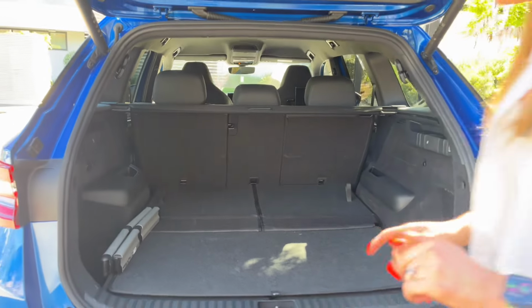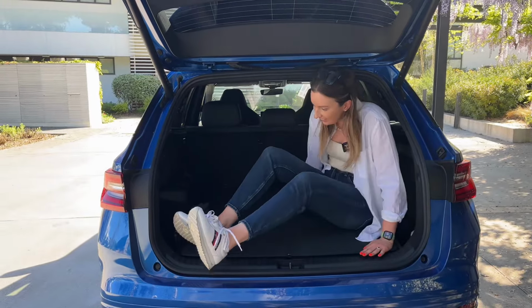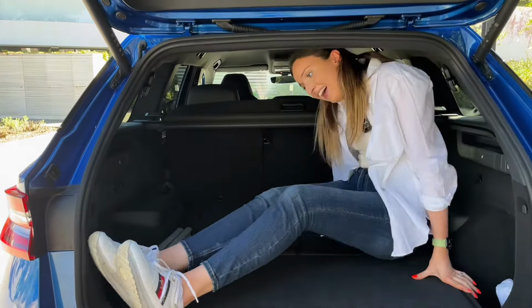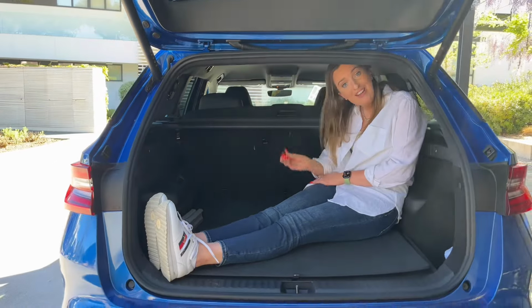Let's do the test and see if I can get in it. For reference, I am 5'9". Whack my head there. I can fit quite comfortably. Now I have gracefully dismounted from the boot, I just cut that bit out.